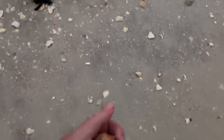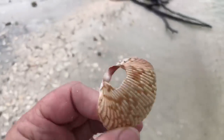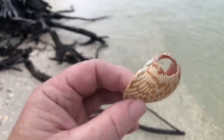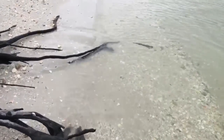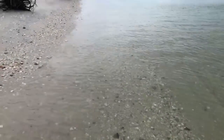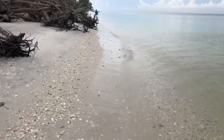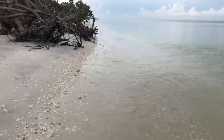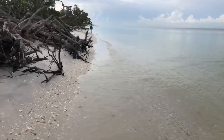Here's a nice little cockle shell with a hole in it. Guess what we're going to do with that? We're going to go hang this on the shell tree, which I'll be passing by in a minute. We're going to hang a shell this morning for Roy and Jennifer both. Wishing them a speedy recovery. Say a little prayer for them. Hopefully Jennifer will be out within the next couple of days.